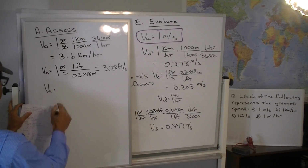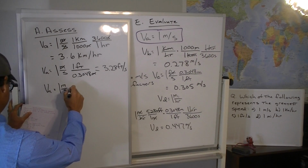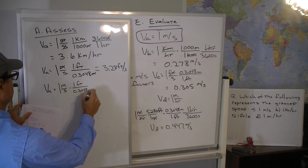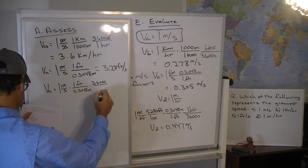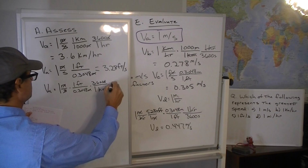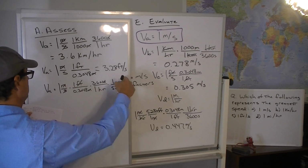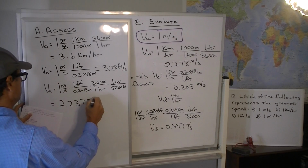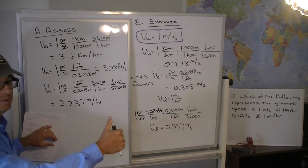And then one more to do here, 1 meter per second. We now need to convert this to miles per hour. So we multiply by 1 foot over 0.3048 meters. And this would give us feet per second. And now we need to multiply by 3,600 seconds in 1 hour. That would give us feet per hour, but we want miles per hour, so then we multiply by 1 mile over 5,280 feet. The feet cancel out, and the units we are left with is miles per hour. Multiplying the numbers together, we get 2.237 miles per hour.